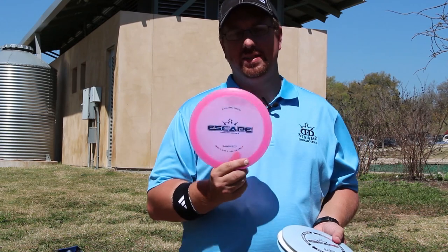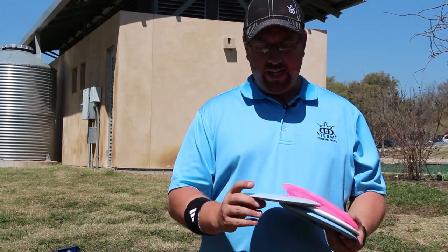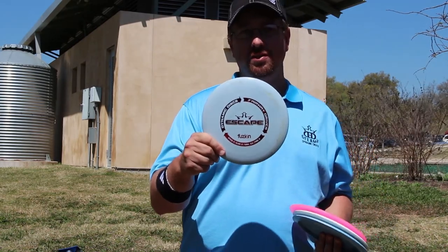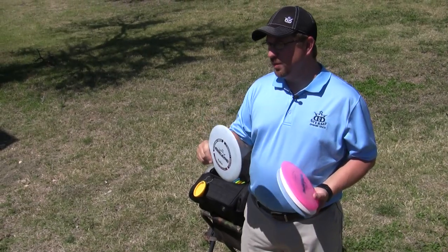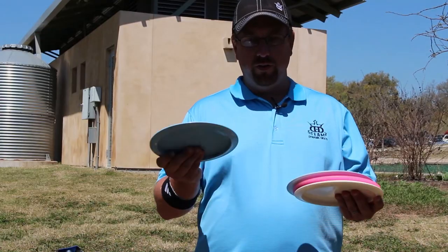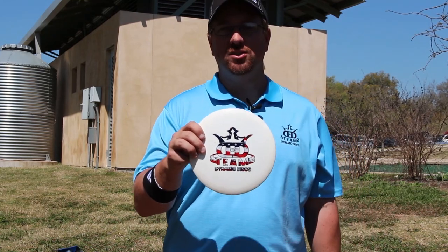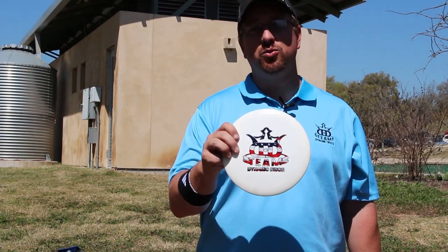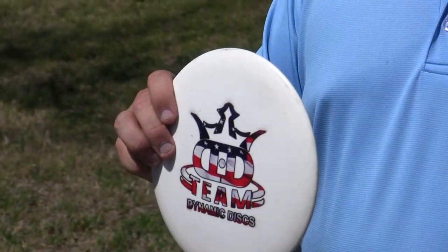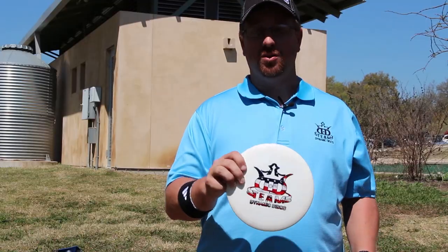So we've got a few different plastics. This is the DD Lucid plastic. And then for my stable Escape shots, I use the BioFusion. It's a different blend of plastics that DD has. It's just a little more stable when they fly. I have two of those in the bag just in case. And then I have this really sweet looking one. This is just a regular Fusion plastic, and it's kind of in between the two. A little more stable than a Lucid, a little less stable than the BioFusion. And it just goes and goes and goes.